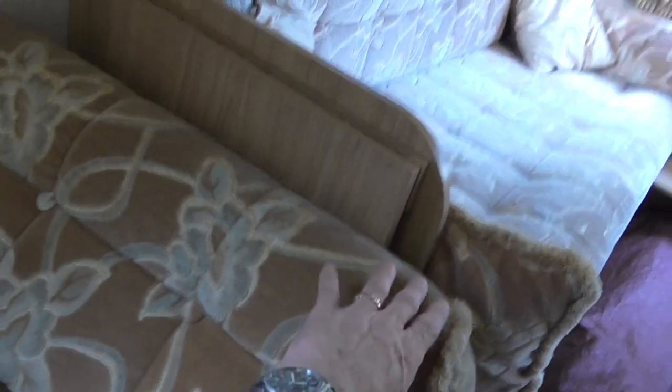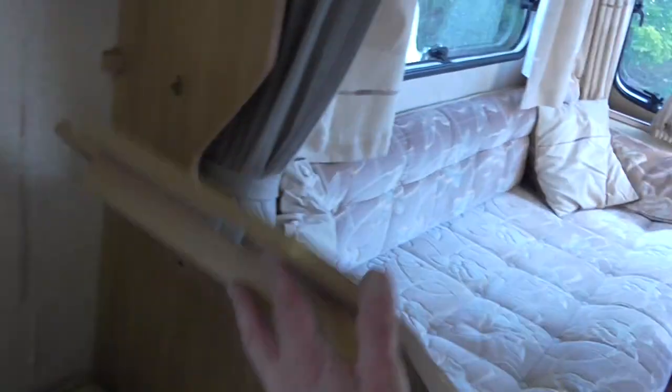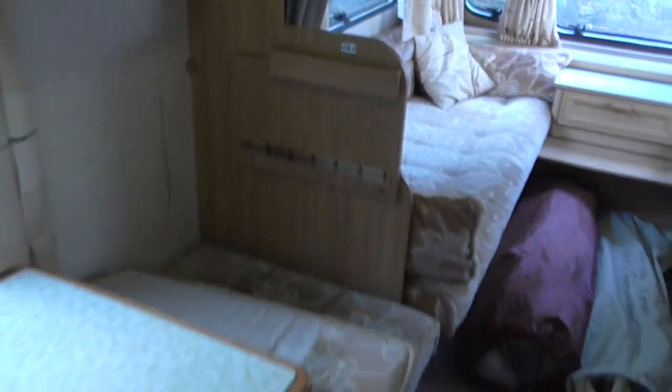This is the curtain that comes around on this rail to make this area private for sleeping. So two clip up, fold that cushion down, lift this up and it clicks into there. So you have that board up, same at this side, just put this cushion down, lift this board up, and that clips into there.